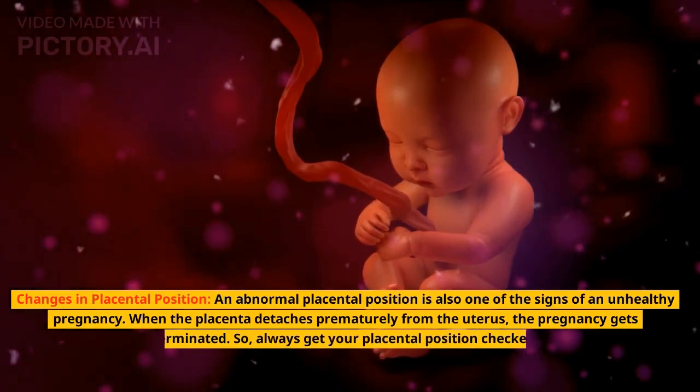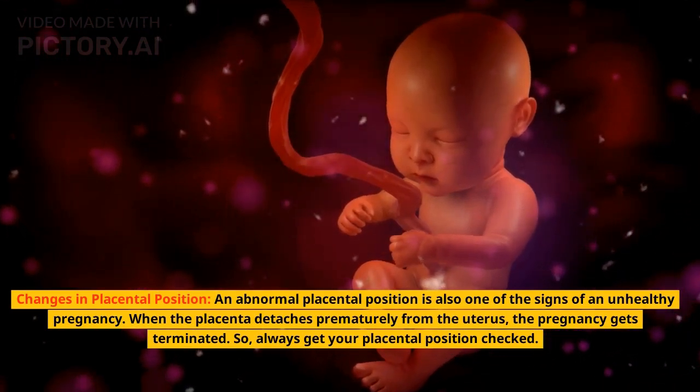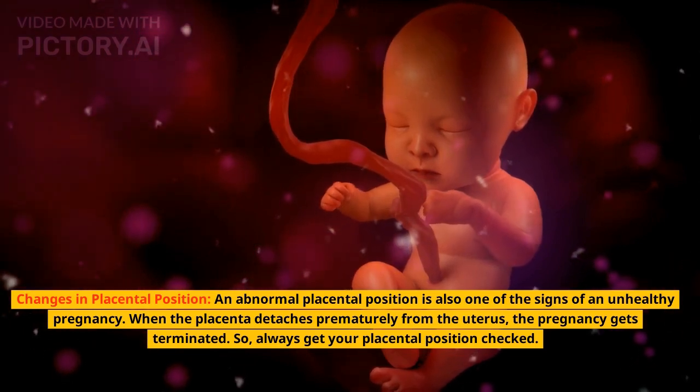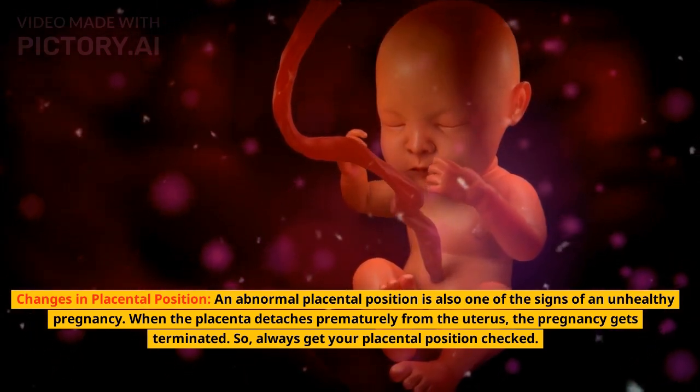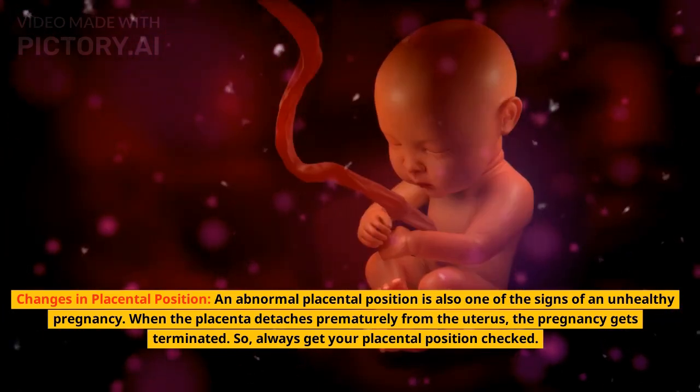Changes in placental position. An abnormal placental position is also one of the signs of an unhealthy pregnancy. When the placenta detaches prematurely from the uterus, the pregnancy gets terminated. So, always get your placental position checked.